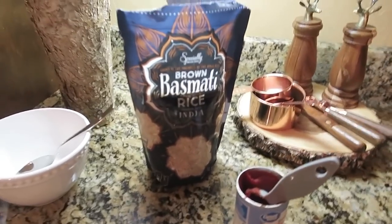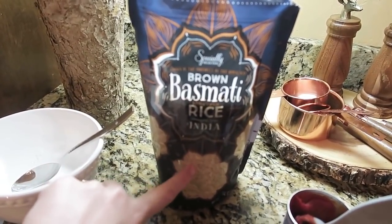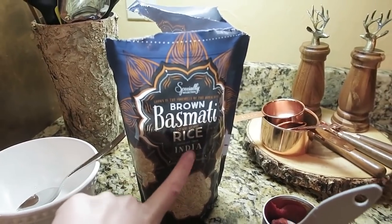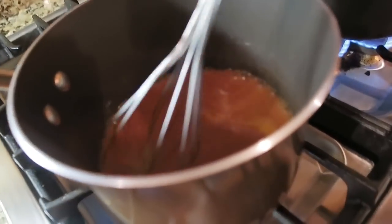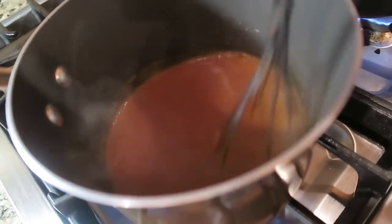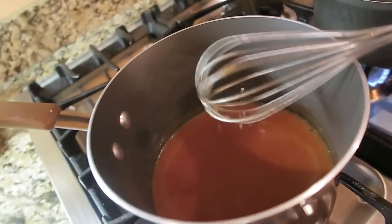Okay, the rice that I'm using for this casserole is basmati. And I went with brown because I think it's healthier. Never had this rice before, but I got it at Aldi's. And then this is the sauce situation. I think it's actually working out. It's just tomato paste, broth. I used chicken broth, and then a bunch of spices. And it's supposed to get thicker as it cooks.